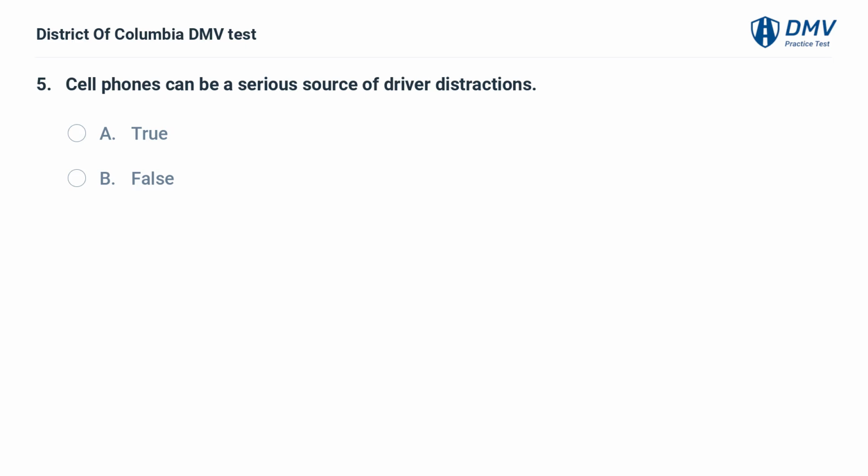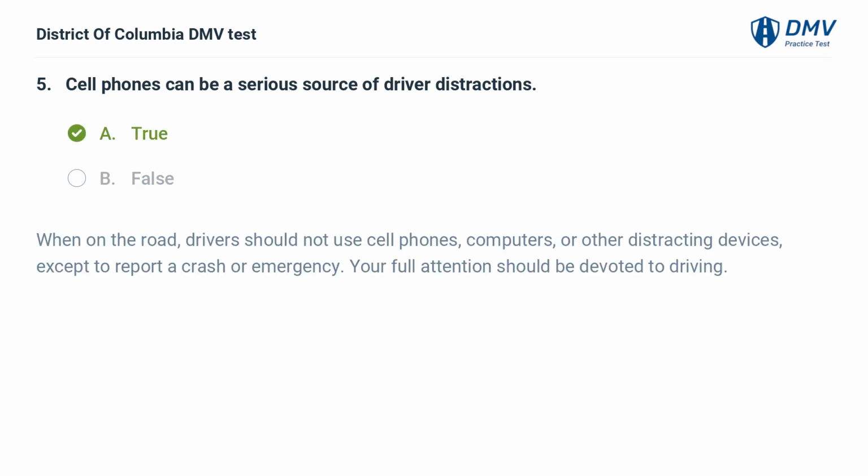Cell phones can be a serious source of driver distractions. A. True. B. False. A. True. When on the road, drivers should not use cell phones, computers, or other distracting devices, except to report a crash or emergency. Your full attention should be devoted to driving.